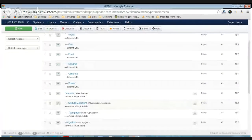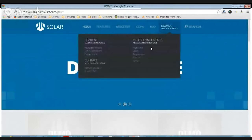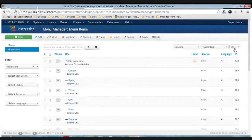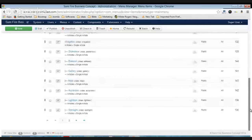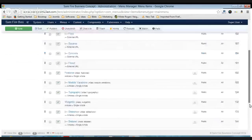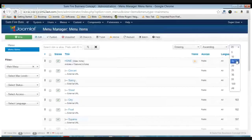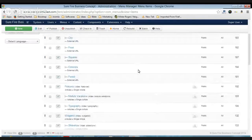But I don't need all these drop-downs, so I'm just going to delete all the drop-down menus. To do so, right over in the corner where you see 20, that's saying only 20 items can be shown on a page. I'm going to change that so I have all the menus on one page instead of two pages. If it's right at the bottom, you see two here. I'll click on that and go to all. All is going to list all the menu items that are available on the front end. So I don't need all the submenus. So let's delete the submenus.